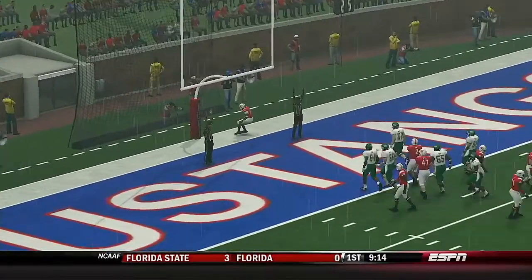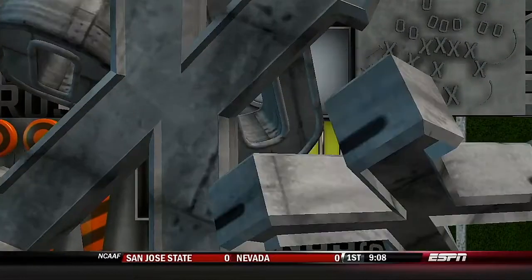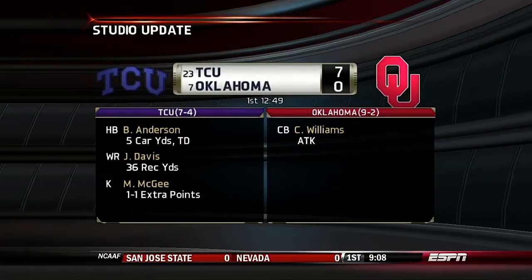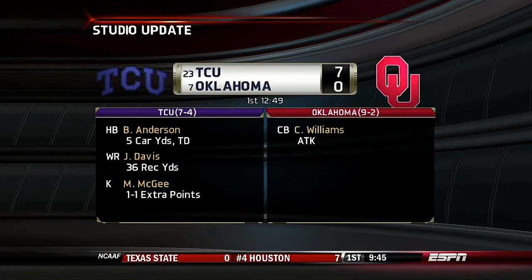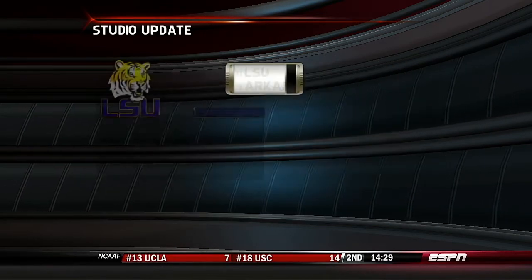And he hits the PAT. Let's check in with Reese Davis in the studio. Let's get you up to date on everything going on in the top 25. And for TCU, they reach the end zone on the ground. The Horned Frogs are on top, 7-0.